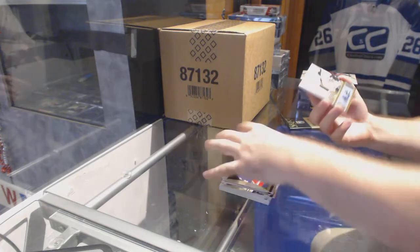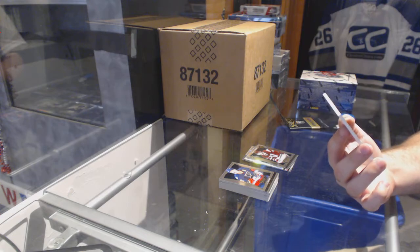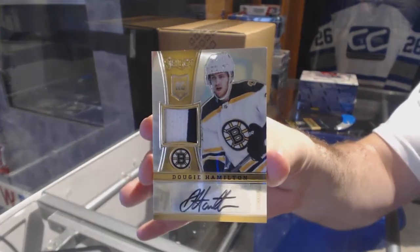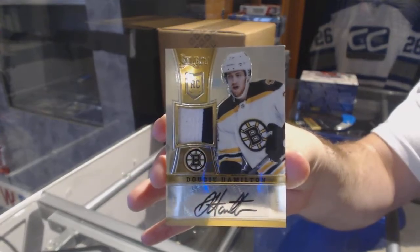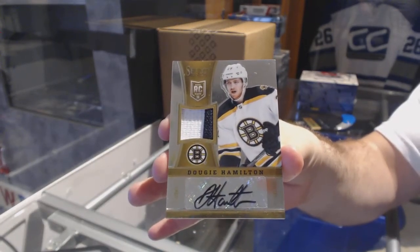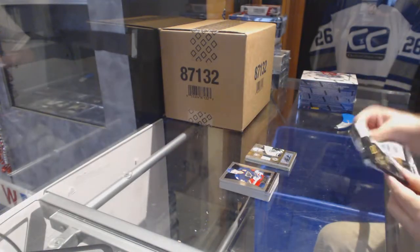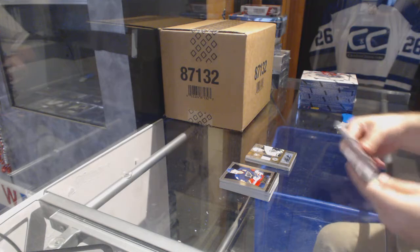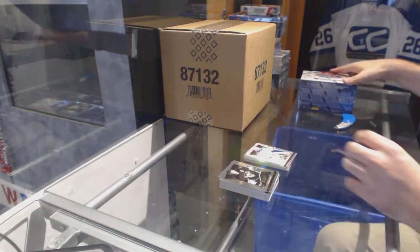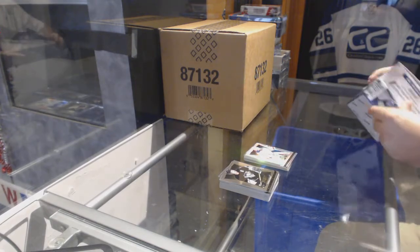Nice. Number to 50, a Prime Rookie jersey auto for the Boston Bruins, Dougie Hamilton. Fire on Ice of Jonathan Toews for the Hawks. And for the Rangers, Henrik Lundqvist. Rainbow.